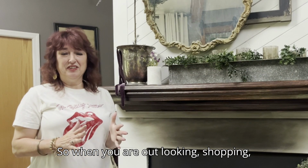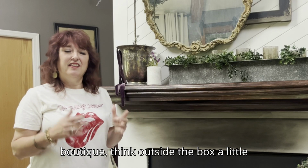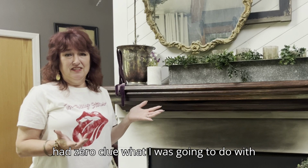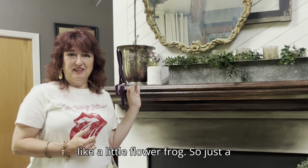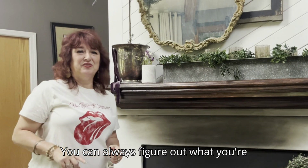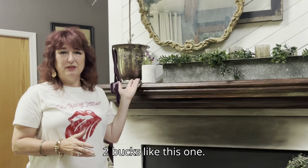So when you are out looking, shopping, thrifting, garage sailing, in a cute boutique, think outside the box a little bit. Like I said, I liked it because it was marble, and I just brought it home. I had zero clue what I was going to do with it, and then I thought, oh, it's kind of like a little flower frog. So just a reminder to buy what catches your eye. You can always figure out what you're going to do with it later. If you love it, just grab it, especially if it's like $2 like this was.